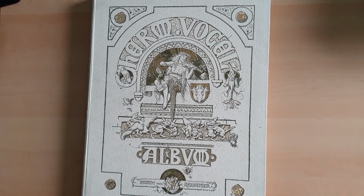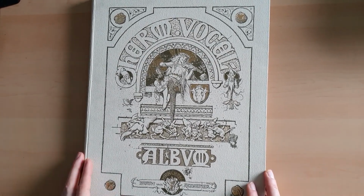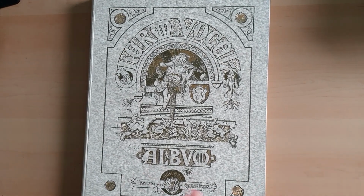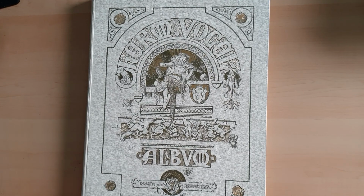So, welcome to another lockdown book flip through. This one being filmed on Christmas morning, and we got a white Christmas! Yay! We actually got snow for Christmas here in the Black Forest, which is really nice to see.